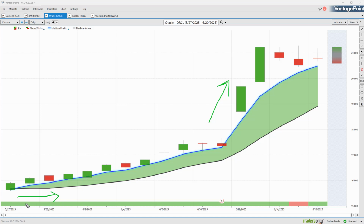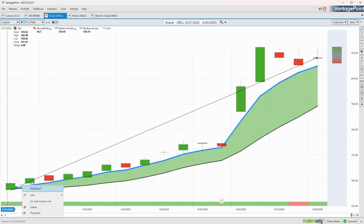So you notice this neural index, this 48-hour indicator, bullish really for the last, let's take a look at how many days this move has lasted here. But we've gotten 17 trading days, right?